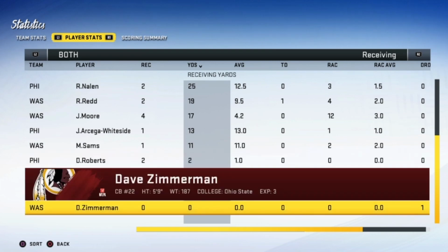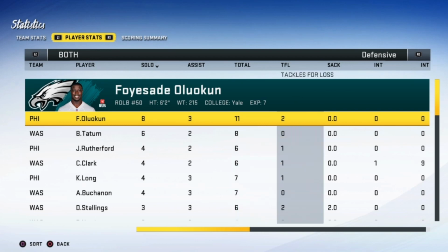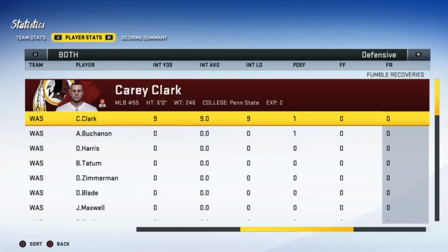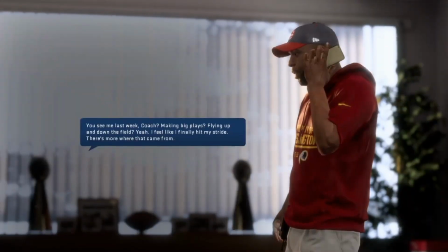As we move into the defensive stats, Aloakun with 11 tackles for the Eagles, 2 sacks for Stallings, 1 for Craig, the interception for Kerry Clark. And you love to see the defense playing well as it usually does.